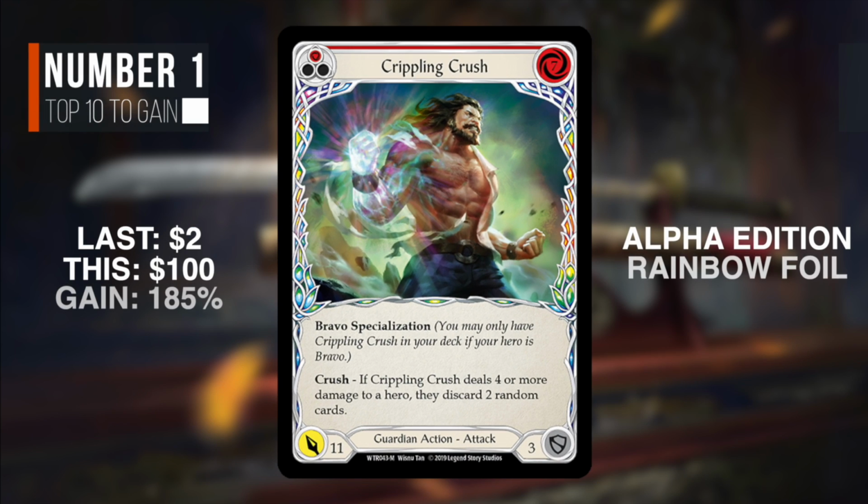And at number 1, we do have a Majestic Alpha Edition rainbow foil Crippling Crush, sold on eBay for $880. The last price I had on this was $200. That's a gain of 340%, which is insane. And this would make this the most expensive class-specific Majestic that has sold.